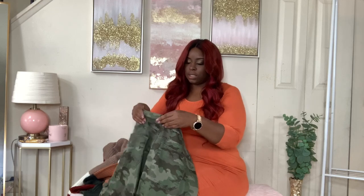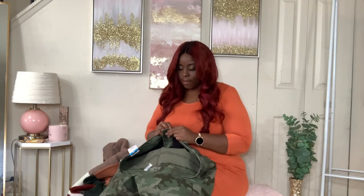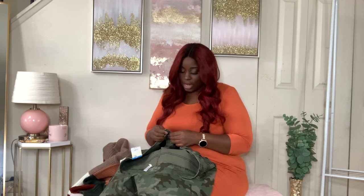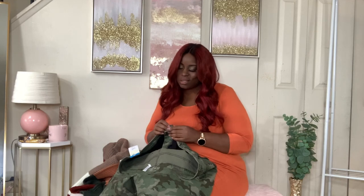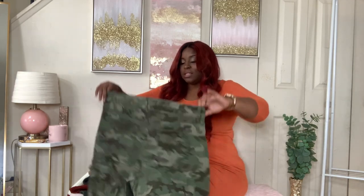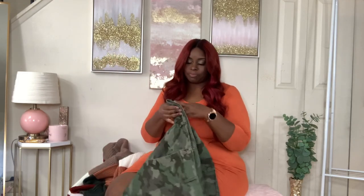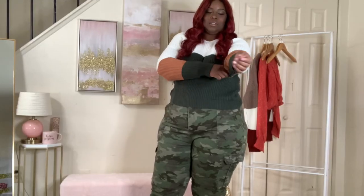Army Fatigue cargo pants. So these are size 22. These are made by Tara and Sky. Now let's talk about these pants. Let's get into these pants, y'all. Okay. So this is another brand, another company that sells plus size in Walmart. Let's talk about it.